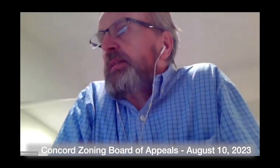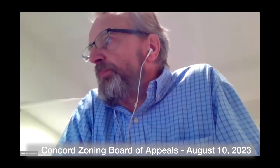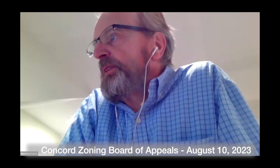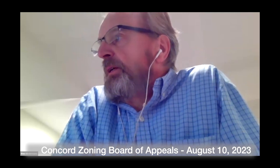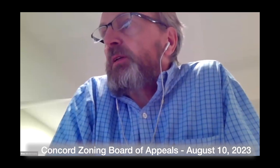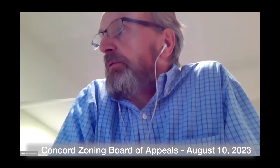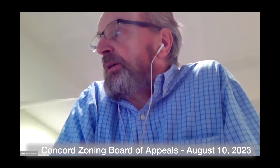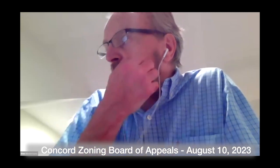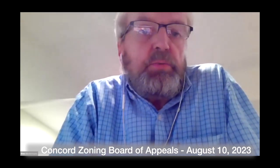So first case tonight is Joe Mauer for a special permit to convert the second story of an existing detached garage into a home office and recreation space, and construct dormers which increases the gross floor area by 525 square feet, causing the maximum floor area ratio of 4,400 square feet to be exceeded by 203 square feet. This is at 92 Laws Brook Road. Anybody here for the applicant to discuss this matter?